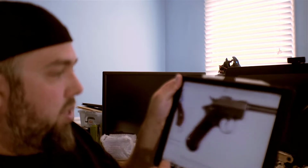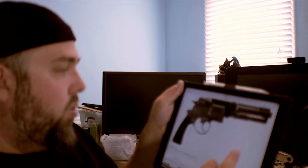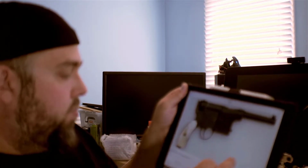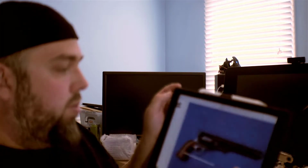This is me looking at prototype weapons at the time, trying to get an idea of what I like and what I don't like. These are World War I guns right here. 1896, that's pretty cool. But I'm doing this at night. I'm still doing the research.